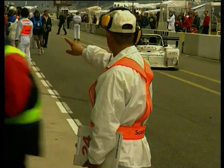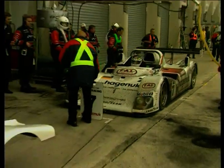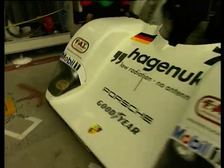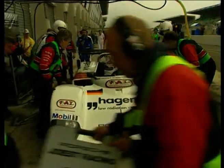The Joest Porsche comes in for an unplanned pit stop. The front hood has been damaged. It has to be changed. The team now is trying to make up the difference to the factory Porsche GT1. But this will certainly not help them at all.